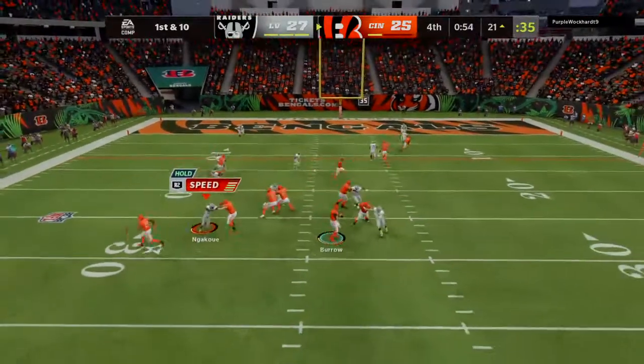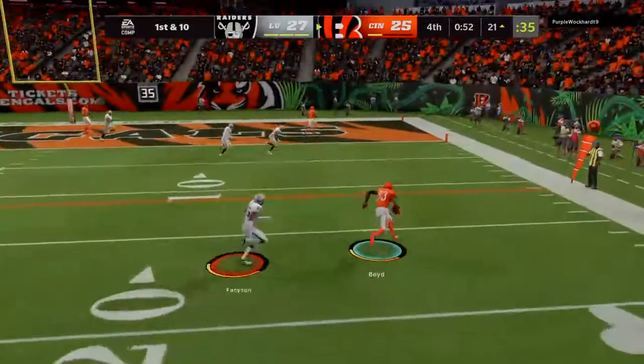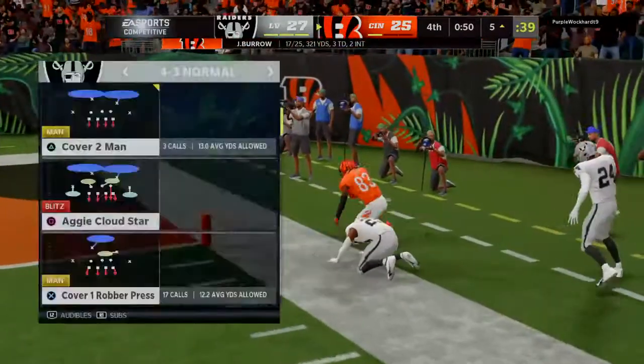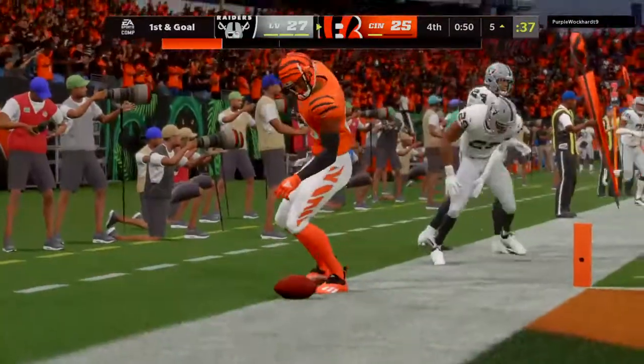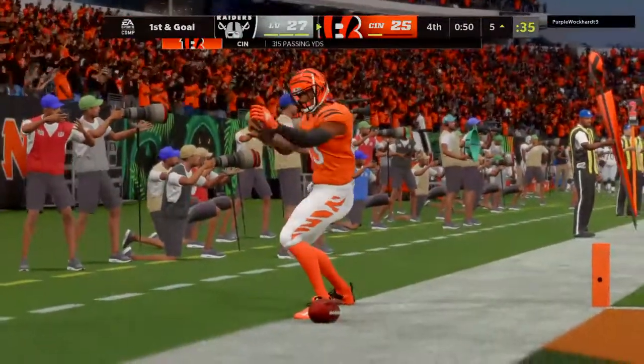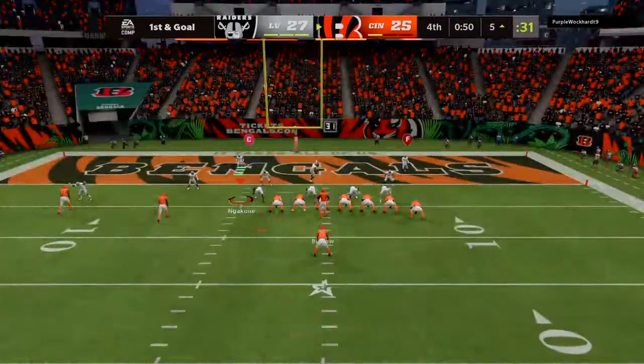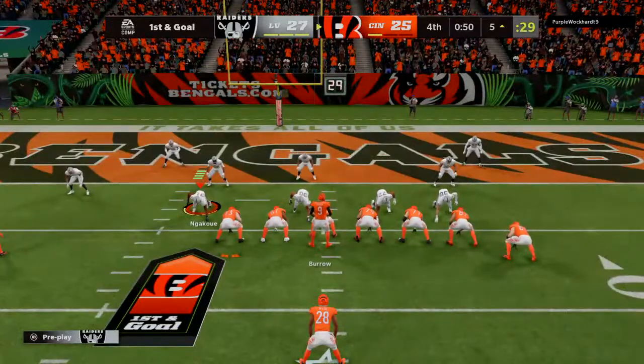On 1st down, now Burrow. He completes it to Boyd, and he will reach the 5-yard line before going out of bounds. 16 yards, a little deja vu from the previous play where they got 16. And here we are in the 4th quarter, partner, and watch them drive for what would be a go-ahead touchdown.